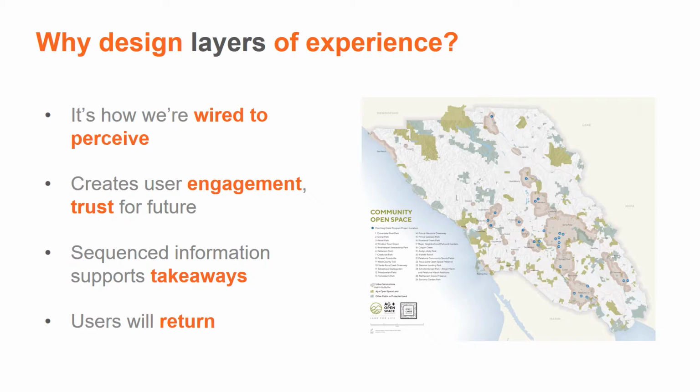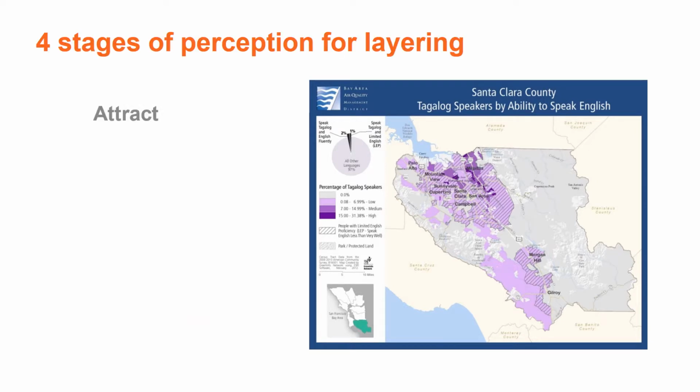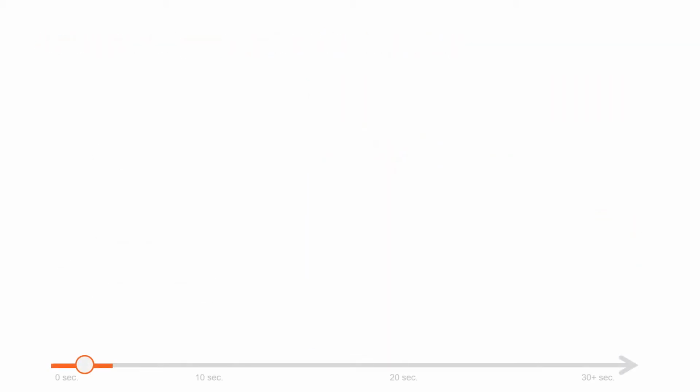So let's go back to this map for a second and think about how these layering concepts work. This is clearly related to the perception slide about the seconds of the brain and all that. But if we think about these 4 steps, the first step might, and look at the time slider down below there just to kind of orient to that. In that first moment, it's kind of like this.